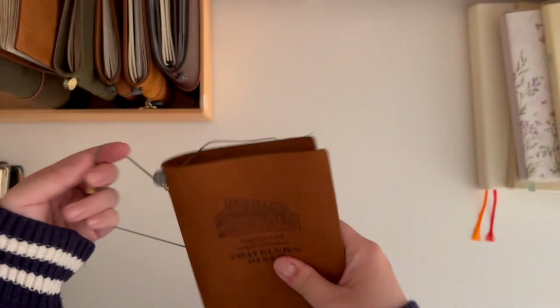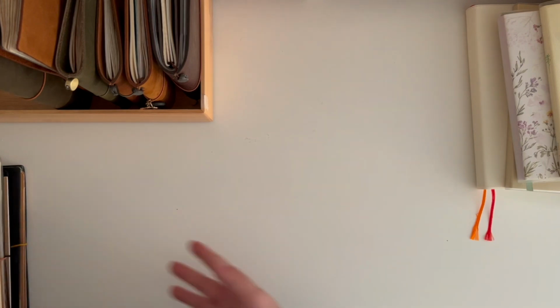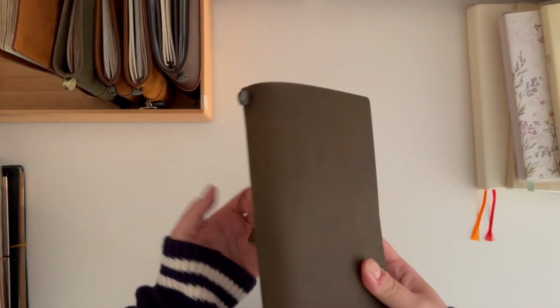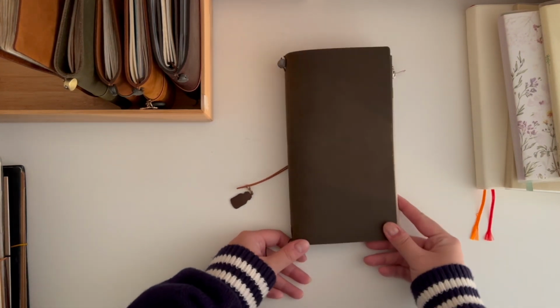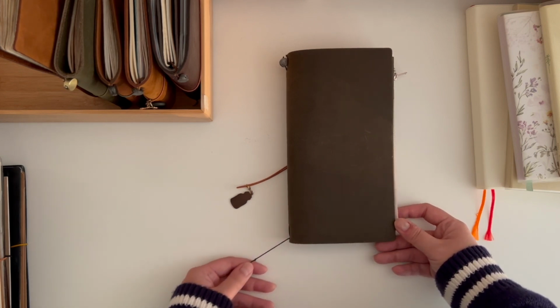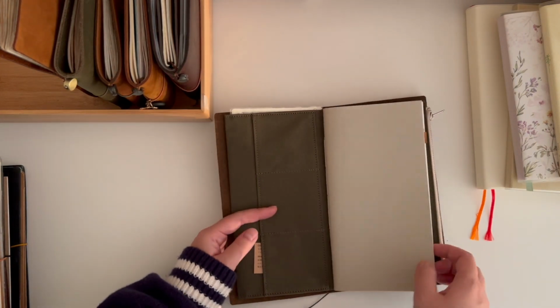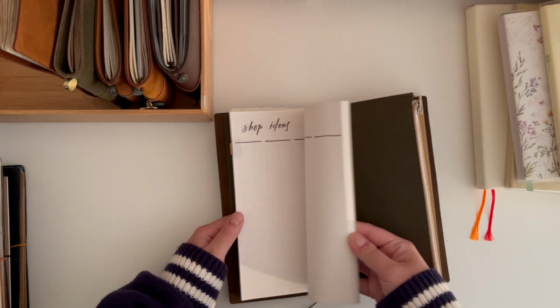So this is one of my newest inserts, and I love it, and it's been getting a lot of views actually. And you also know that I did get an olive cover, because I've been dreaming of it for a while, and when it comes out into the regular lineup, you know I cannot resist getting it. You already know this.